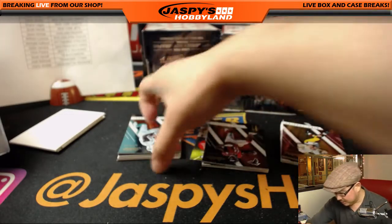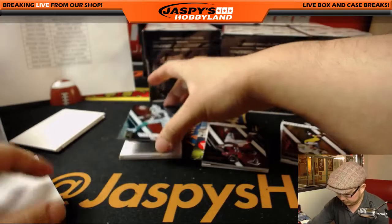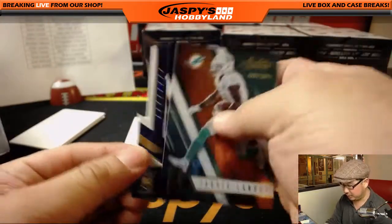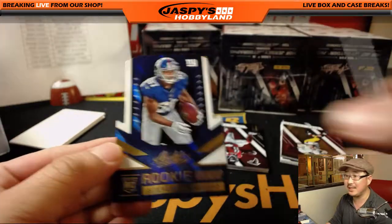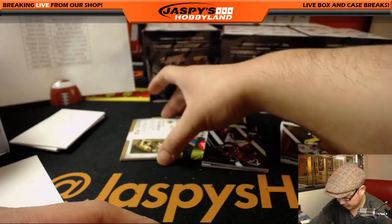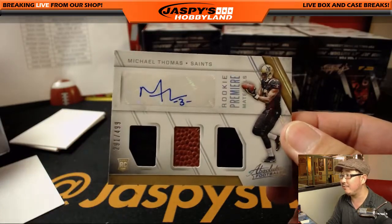All right, here we go. Next. Jarvis Landry. Sterling Shepard. Oh, yeah, Sterling Shepard's a rookie in this. That's a good chase for the Giants. Got Michael Thomas, nice rookie premier materials. Triple relic and autograph, 291 out of 499.